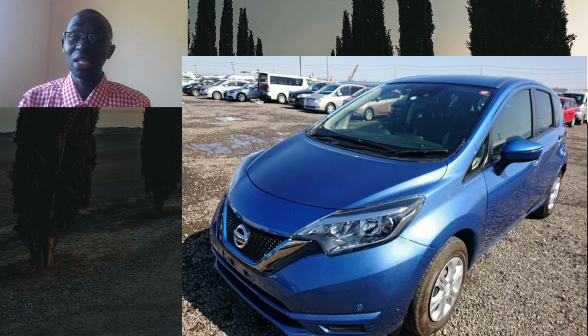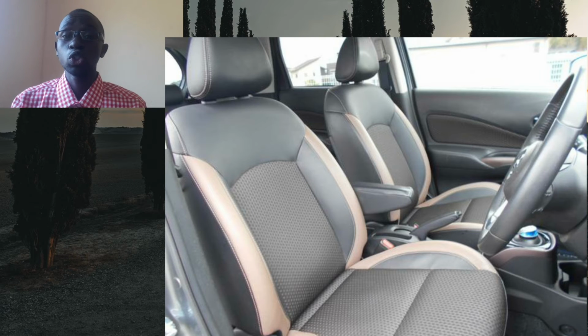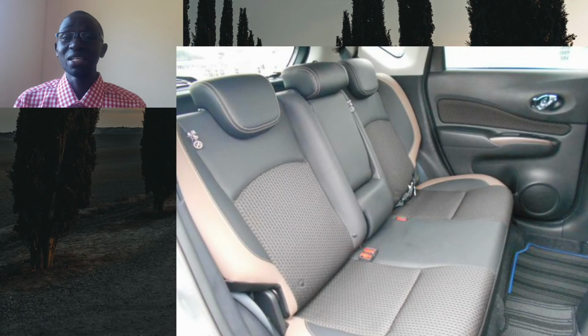That leads us into the interiors. The e-Power is among the most spacious compact hatchbacks you can get in the market currently. Space at the front and back is very good to accommodate even taller people. The dash design is simplistic and logically laid out.